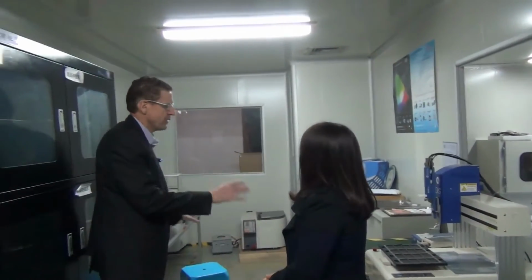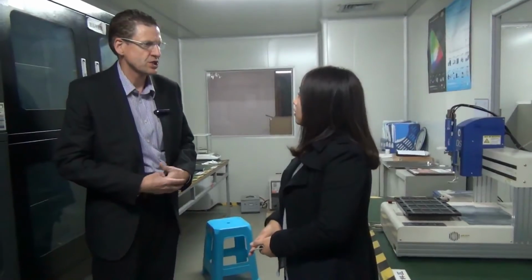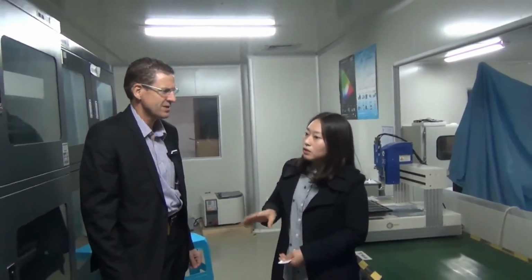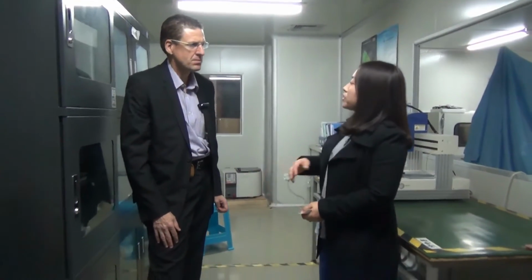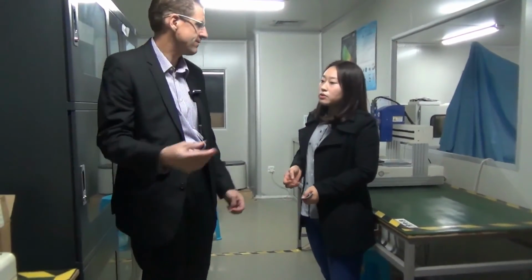Do you have an area where you have rejections on incoming inspection? So, do you have an area where you put materials that are received from other vendors that have failed your incoming inspection? You mean when the materials come to our factory? Yeah, and you test and they fail. Where do you put those materials? Actually, we have the warehouse to put the materials. But what about the failed materials? The ones that fail your test?